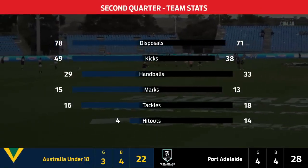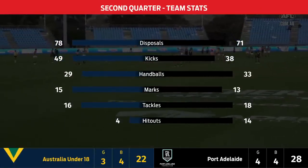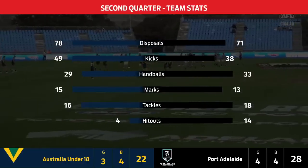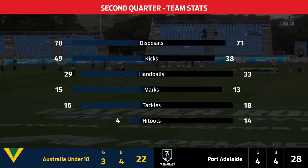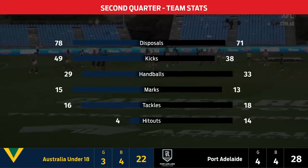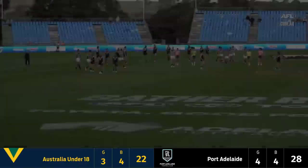It's Port 4-4-28 leading Australia 3-4-22. All 4 goals for Port belong to Ollie Lord, and for Australia, Harley Reid, who has been outstanding, Nate Caddy and Jed Walter are the goal kickers.